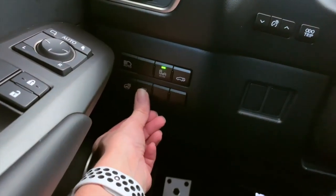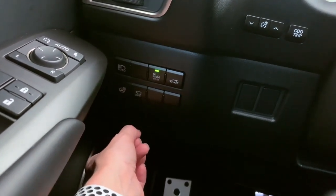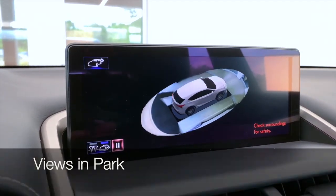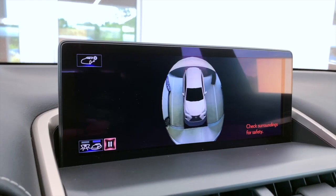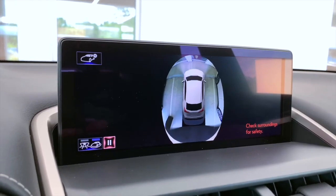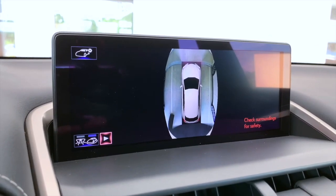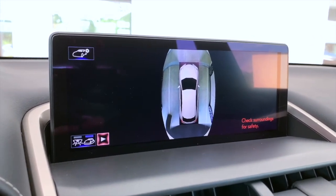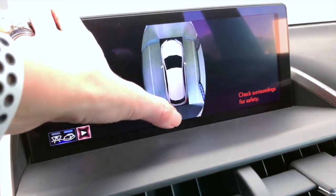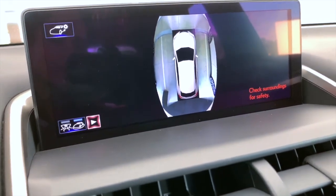The 360 monitor is operated by a push of the button. It can also be activated in an automatic mode. When you're in park and you push the view button, you get a bird's eye view, a 360-degree sweep around the vehicle. Now it looks like the camera is mounted above the car, but it's actually not. You have 4 cameras, one at the front of the Lexus, one at the rear, which is your backup camera, and then one under each side mirror.